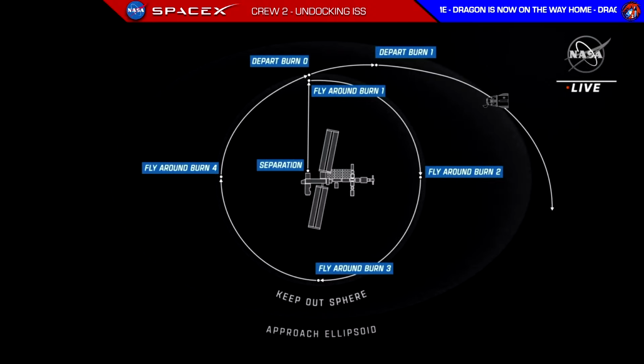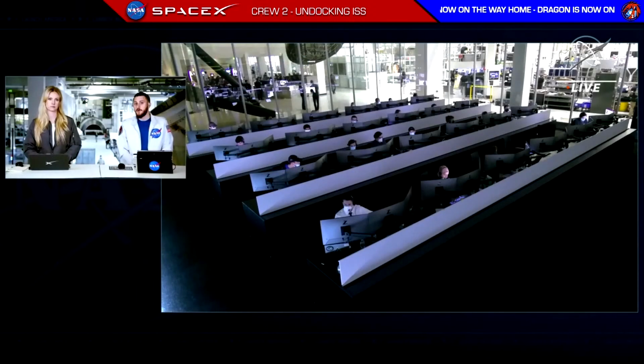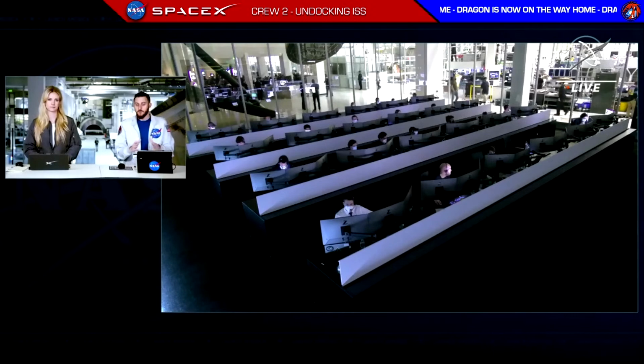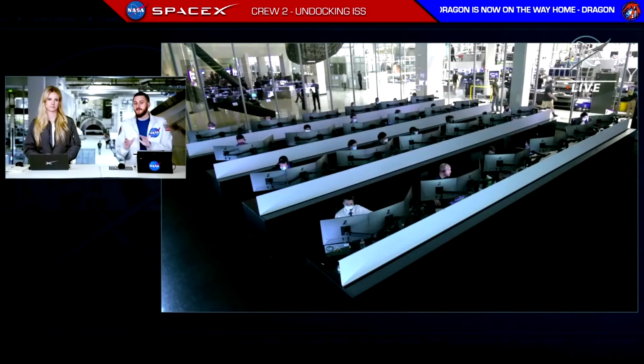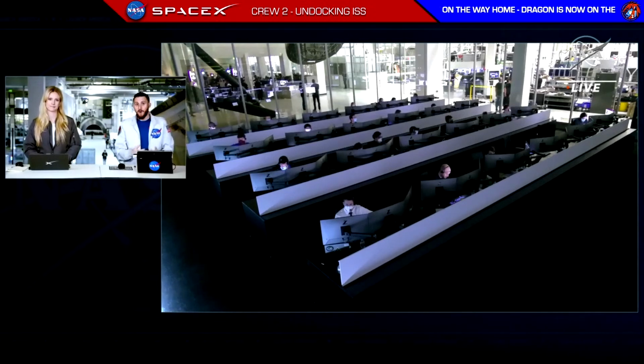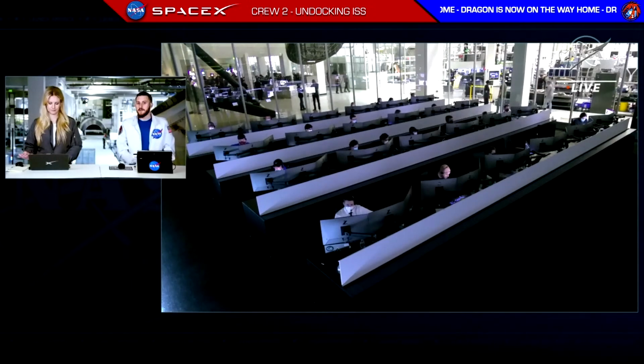Once it exits from there, the crew will be outside of joint operations. So the Houston teams and Hawthorne teams don't need to do the joint operations anymore. Once we were inside the vicinity of the International Space Station, which was really that entire fly around maneuver, each of the teams was carefully monitoring that procedure. But once you're outside the approach ellipsoid, it's really up to the Dragon teams here in Hawthorne that you're seeing on your screen. These teams will carry the crew home for the next few hours until we splash down at 7:33 p.m. Pacific time, 10:33 p.m. Eastern Standard Time, in the Gulf of Mexico.